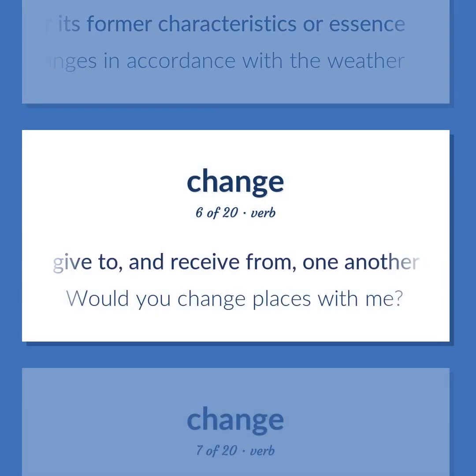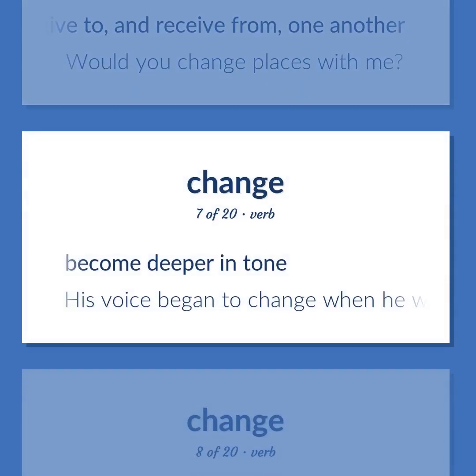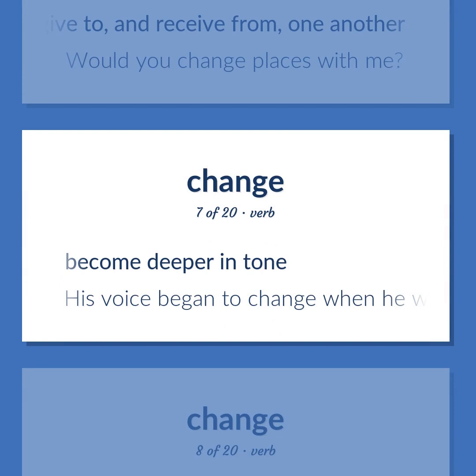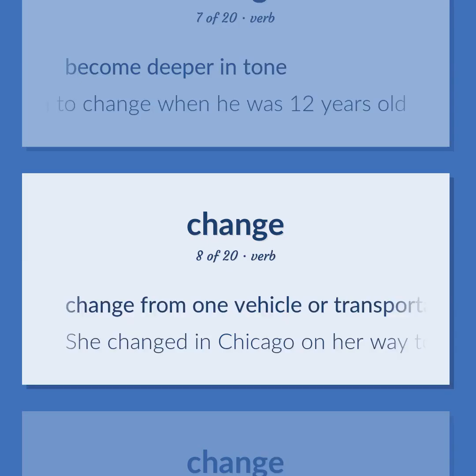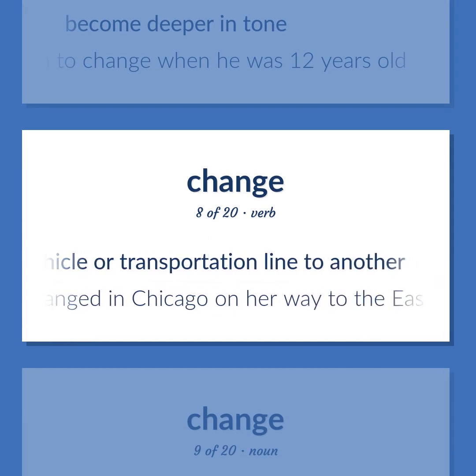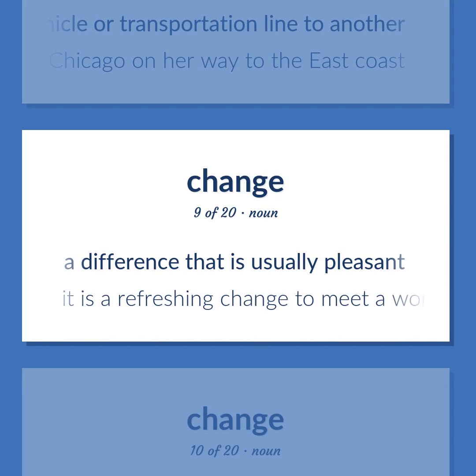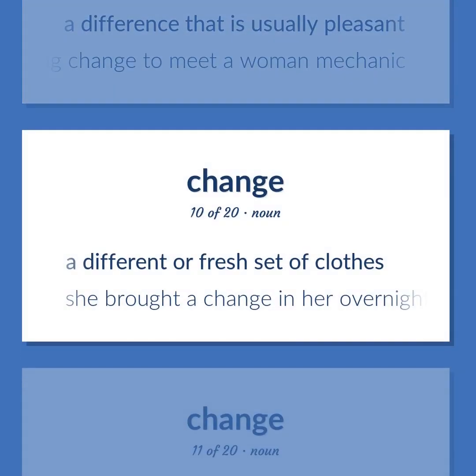Give to, and receive from, one another. Would you change places with me? Become deeper in tone. His voice began to change when he was 12 years old. Change from one vehicle or transportation line to another. She changed in Chicago on her way to the East Coast. A difference that is usually pleasant. It is a refreshing change to meet a woman mechanic. A different or fresh set of clothes. She brought a change in her overnight bag.